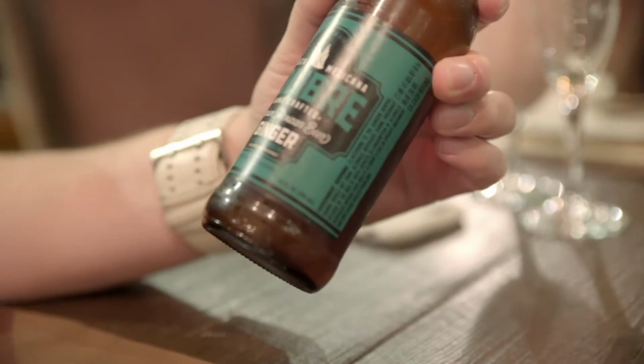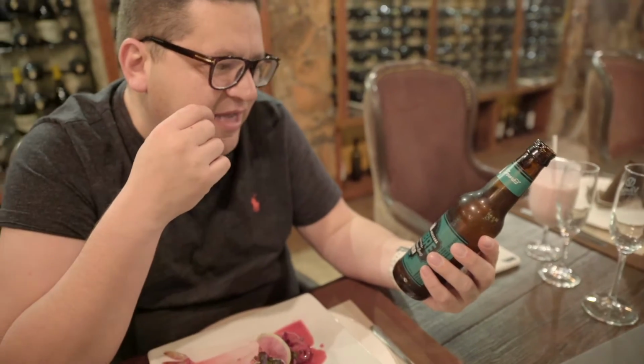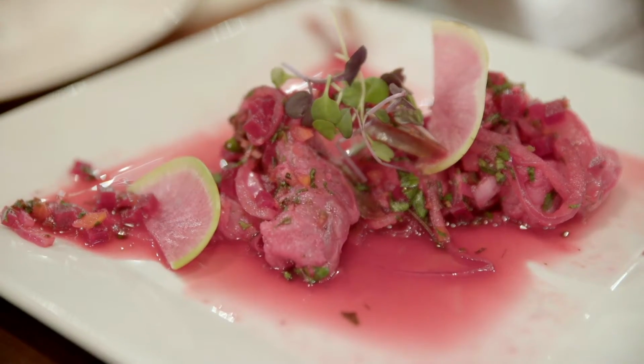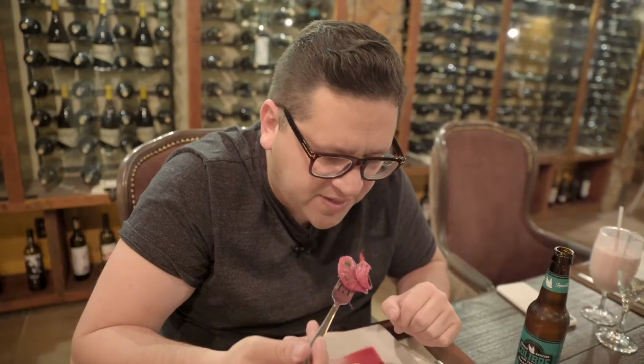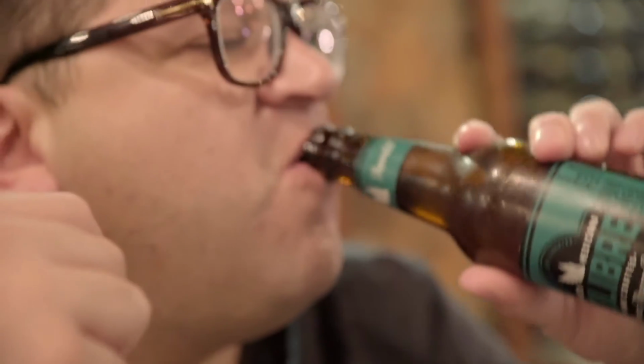They asked me to try this ginger beer that's apparently made in Tecate, this Colibri brand. I've never seen it before. But we'll try it, they said that it pairs well with the aguachile. So let's try it with the beer. It pairs perfect. Very nice.